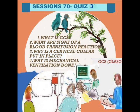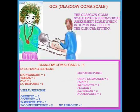So let's get started. The first topic is, what is GCS? GCS stands for Glasgow Coma Scale. And this is, to all intents and purposes, a neurological assessment. It's very basic, but it's very important in the clinical setting. It's usually done on every patient. Some people do it more frequently. Sometimes it's done at the start of the shift. But this is what it stands for.